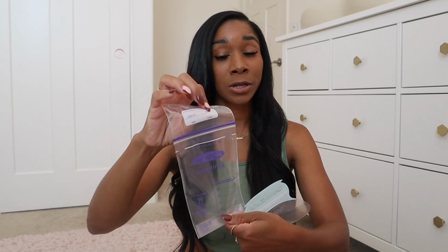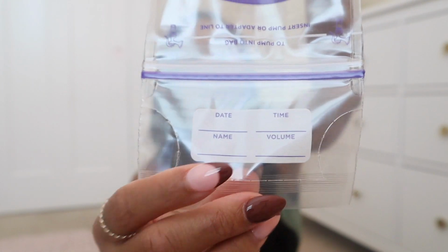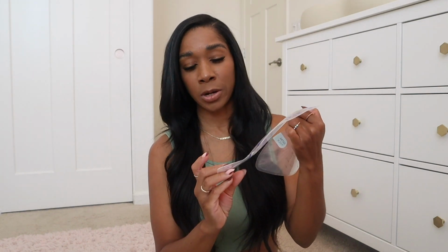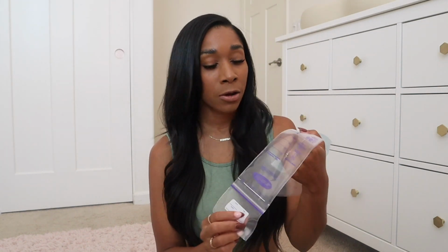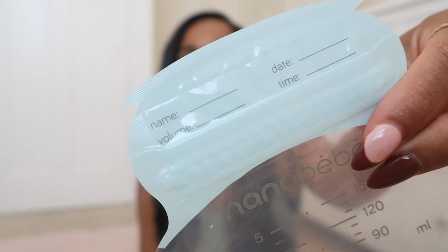But whenever you are freezing your breast milk, make sure you put the milk in the bag. Make sure you pull all the air out of it and make sure you lay them flat when you freeze them. And then don't forget to label them with the date, especially the date. You're going to need the date. And then whatever other option you want to put on here. So you can put the date, time, name. If they're going to daycare, make sure you have their name on there. You can put how many ounces are in here and all that. And it's the same on both of these. On the Nano, it's up there on top. So make sure you get some breast milk storage bags.